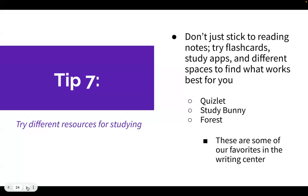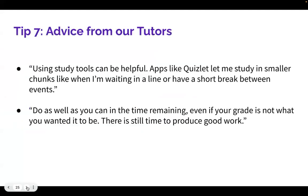Tip 7, try different resources for studying. Don't just stick to reading notes, try flashcards, study apps, and different spaces to find what works best for you. Some of our favorite apps in the Writing Center are Quizlet, Study Buddy, and Forest. Advice from our tutors. Using study tools can be helpful. Apps like Quizlet let me study in smaller chunks when I'm waiting in a line or have a short break between events.